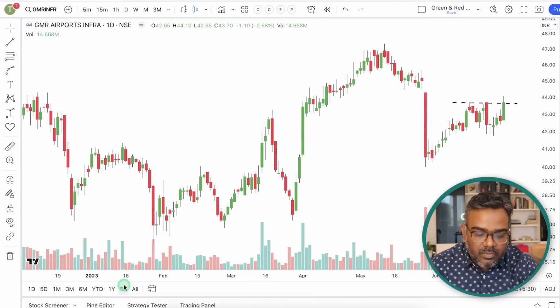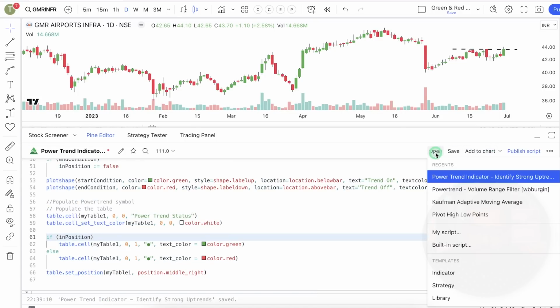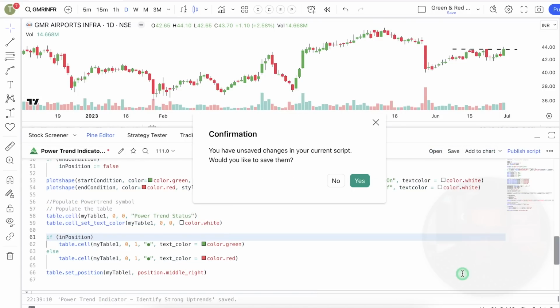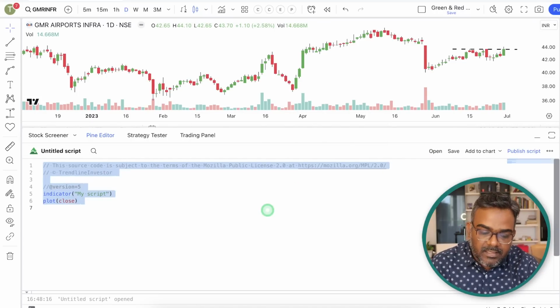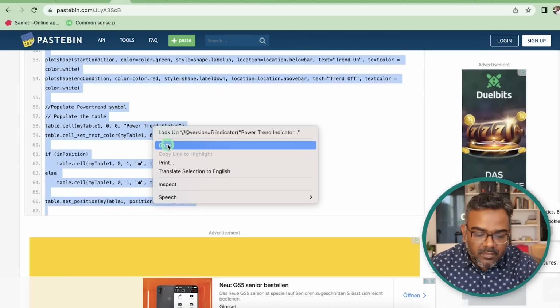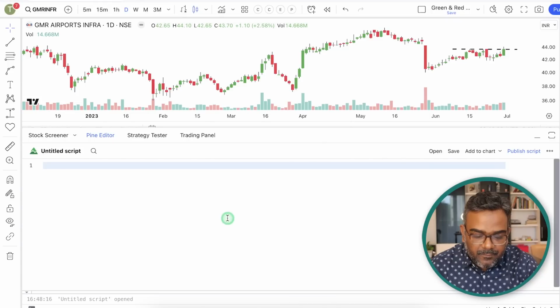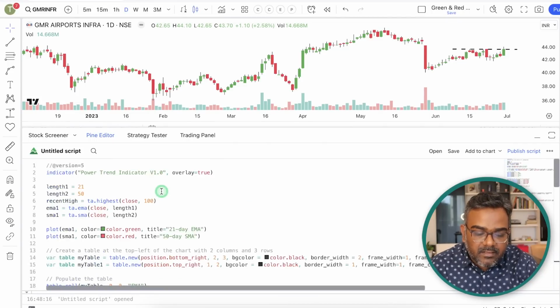You open TradingView, and I'm going to close this. And then you go to Pine Editor. Now please watch this very carefully. Here, say Open New Indicator, right? And you say yes. Now you will have an empty screen like this. Now delete this, and paste the code that you copied. Right, now go back here, copy, and come here. Yeah, now it's pasted, and now you will see that the indicator is pasted.